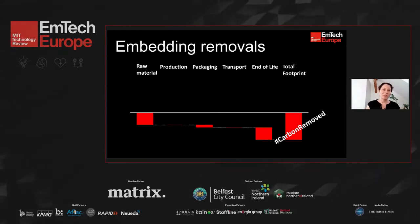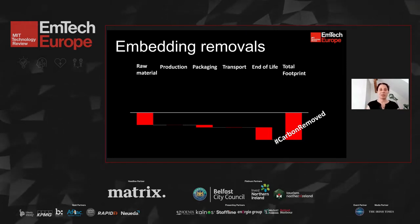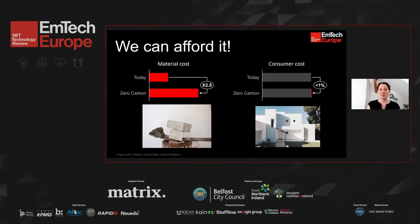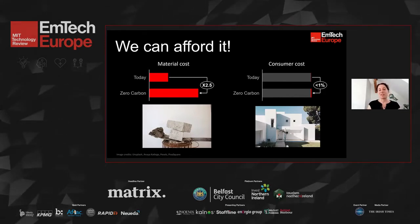The question is, of course, and we have discussed it also in other sessions before, who pays for this, right? How much would it cost me to actually do that? Will I still be able to buy that shirt once it's gone carbon negative? And I would pose the thesis that yes, we can actually afford it.